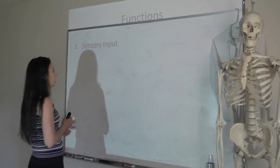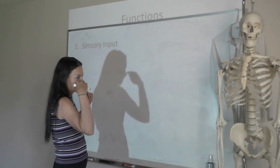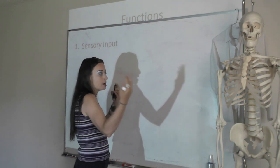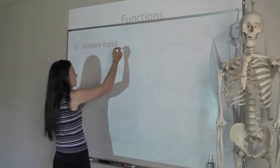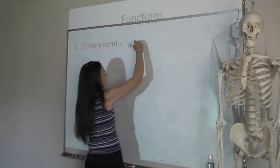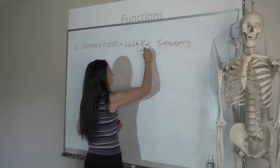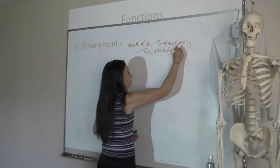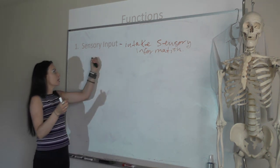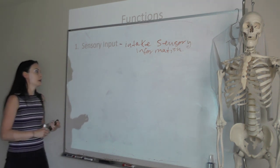It helps with sensory input. Like the example in the picture in your book, you see a glass of water and that's the sensory input. So photons of light coming into your eye, or any kind of sensory input. So we'll say that the nervous system helps to intake sensory information. And this is happening through nerves. So little sensory receptors detect changes and then communicate that information in nerves, which are parts of the nervous system.